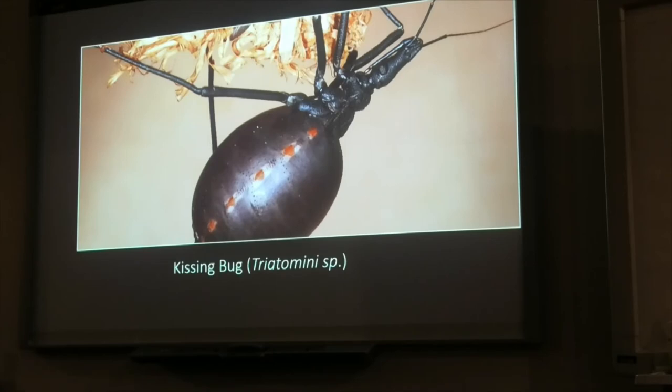I have to stress, like I said before, only Central and South American kissing bugs are dangerous, so don't go out stomping on every assassin bug you see. It's not found anywhere else. The other ones are all completely harmless.